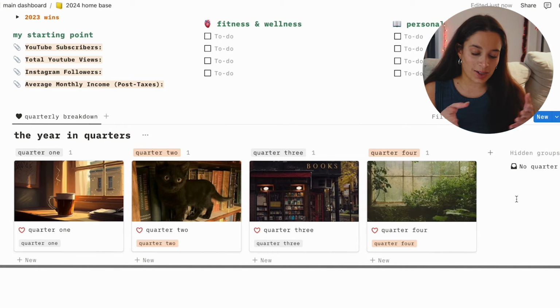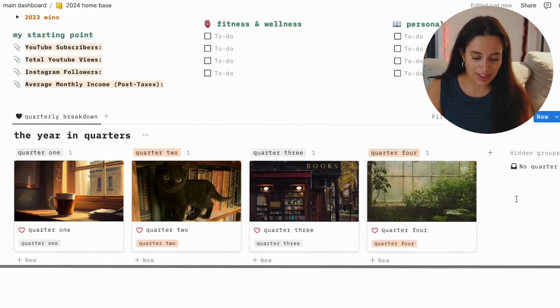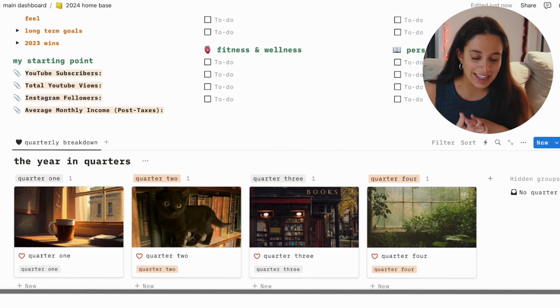It's the year in quarters, so a quarterly breakdown of the year. I haven't actually built out the quarter pages, but I'm planning to basically group my monthly goals spreads into these quarters so that I can think about the year more in a quarterly way, actually set quarterly goals or intentions. I think that turned out so cute. It's just a little Notion database and I'm loving these pictures. Again, they really have that warm and cozy, inviting vibe.